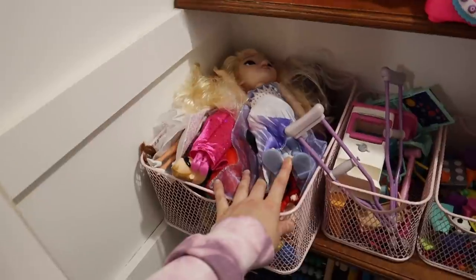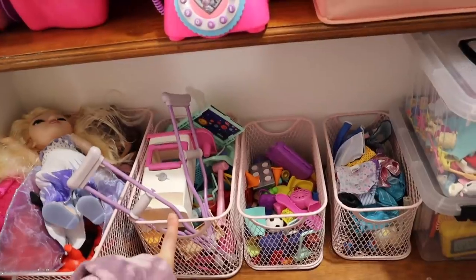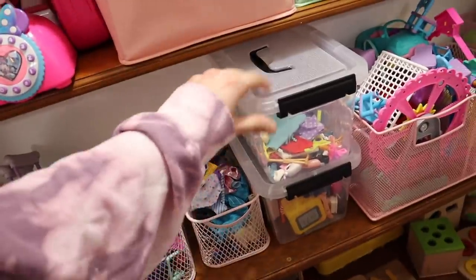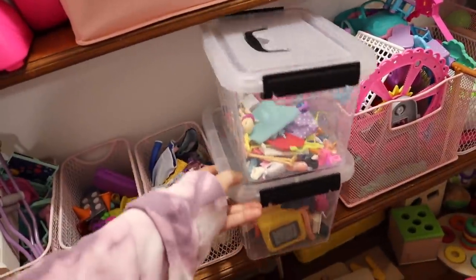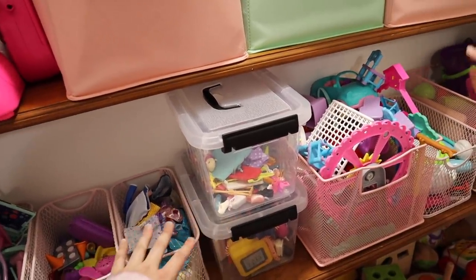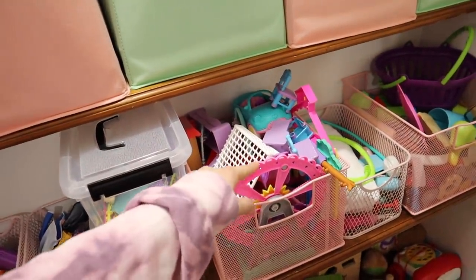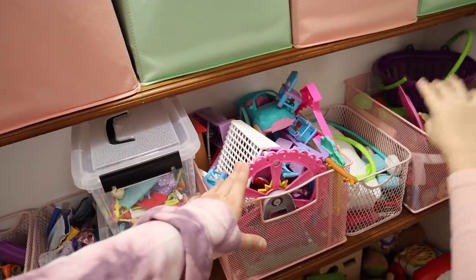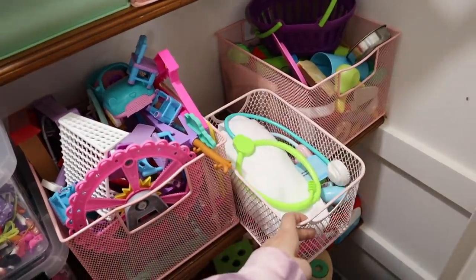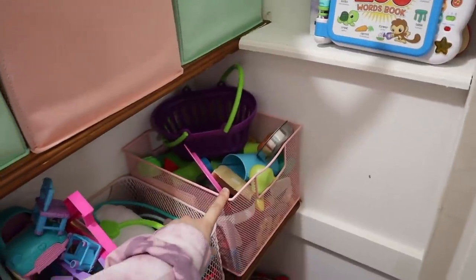So in here, we have all of her Barbies, and little tiny dolls. This is little Barbie accessories, Barbie clothes, more Barbie accessories. This is the Our Generation doll accessories, the stuff that came in the ambulance truck and whatever comes with the doll in the box. More Barbie, like little Chelsea things, the smaller Barbies, the kid ones. These are all the accessories that go to that. These are doctor things, play doctor stuff. And then we have the fake food all in there.